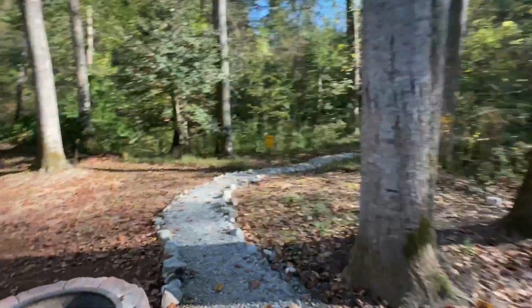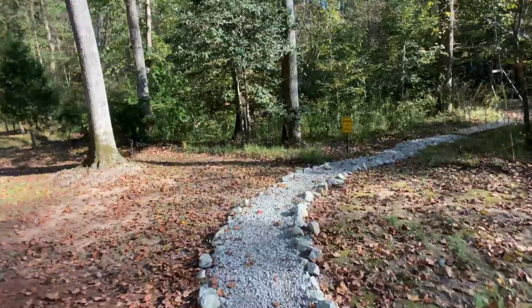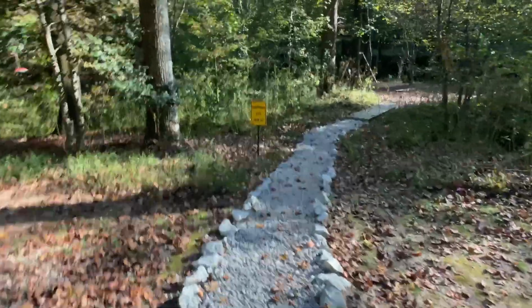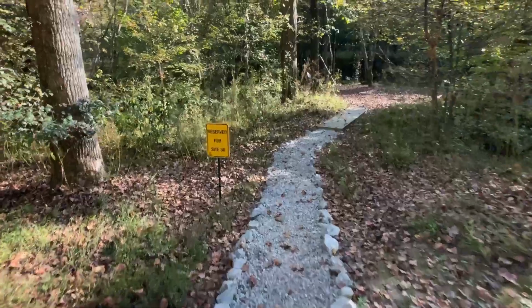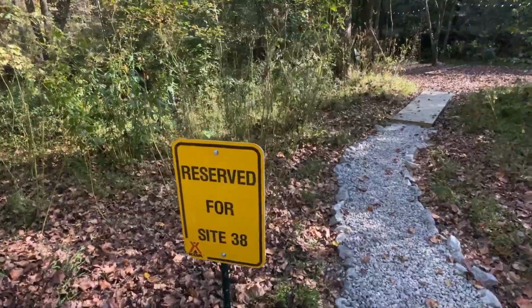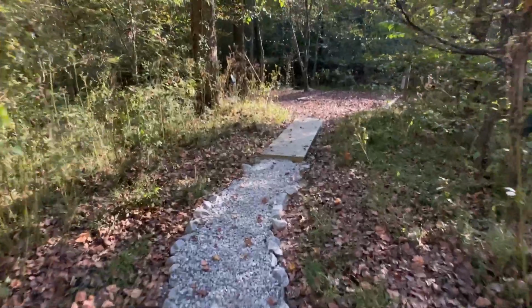And here is one last view of this site in the daytime. Again, it's a great site to where you can just feel secluded, get away, come down here on this little island, read a book, listen to the sounds of nature.